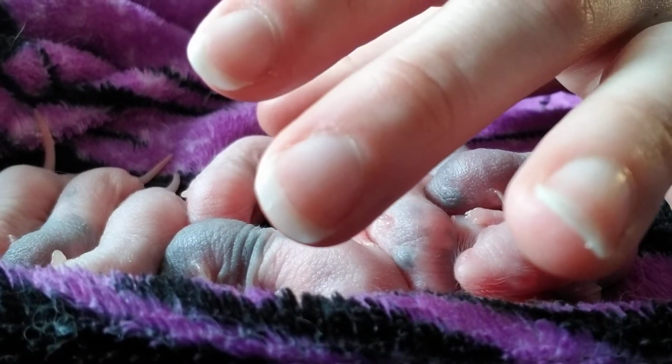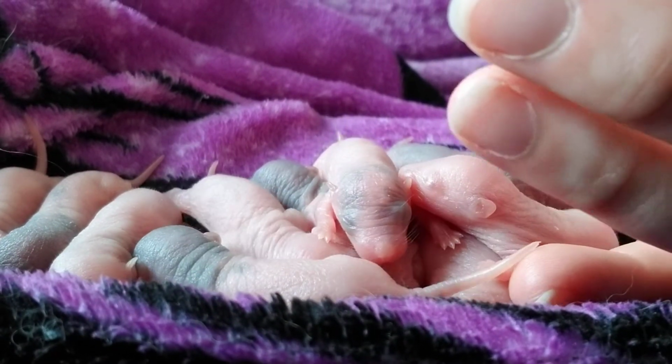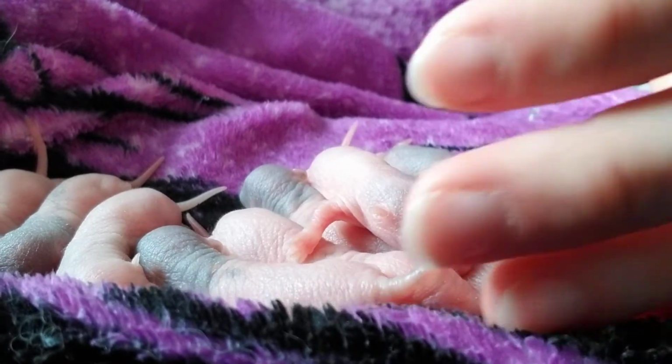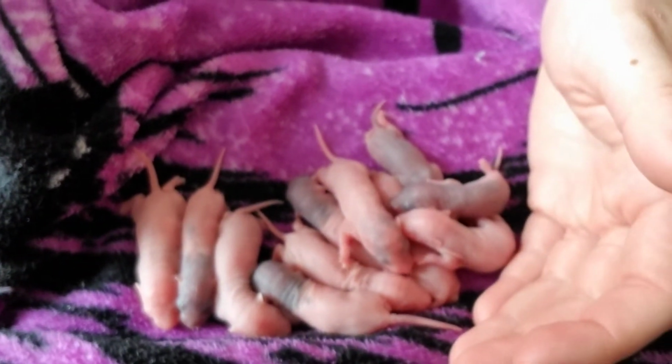We're slowly figuring everybody's little personality out. The white babies are going to be harder to tell apart until we really have some distinct personalities pop out. So there is the little rat pile of babies right now.